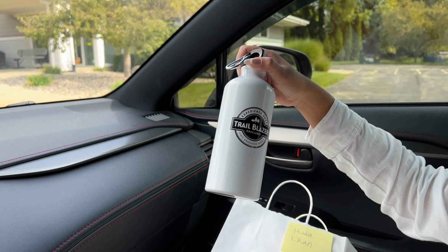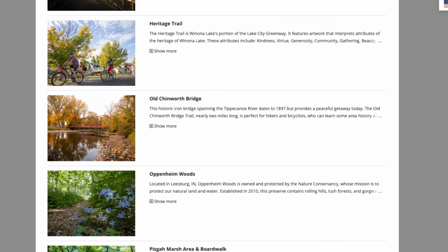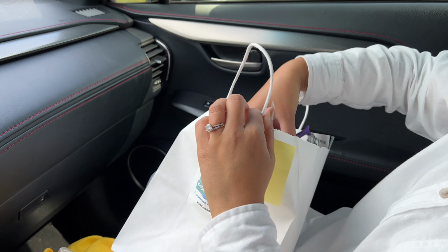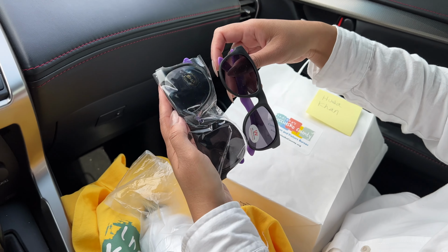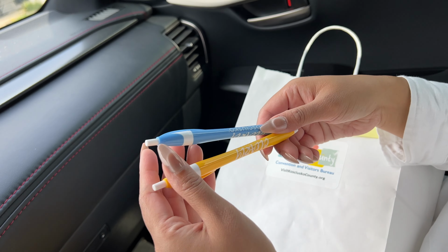Oh, a tumbler, mug. Nice. Oh, that's the Trailblazer. So that's what I was talking about, the passports. Download the app. It shows you different things you can check out. So that's like hiking. There you go. Oh, that's the Art Passport. All things art. Some pens.